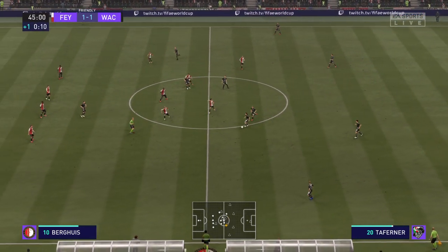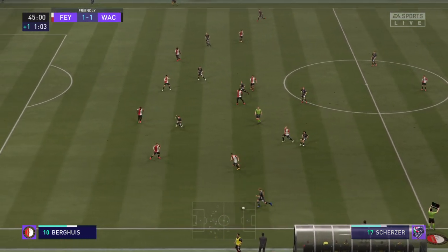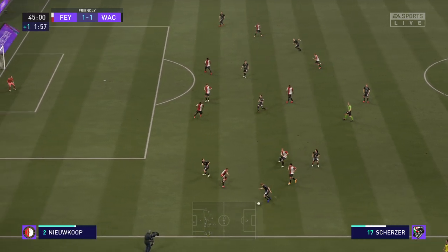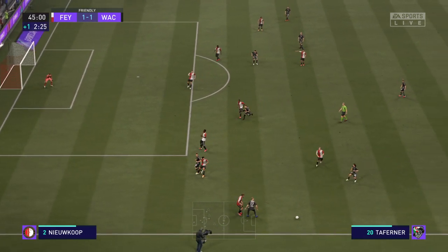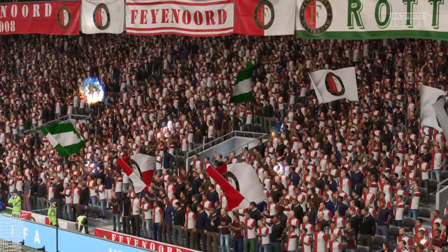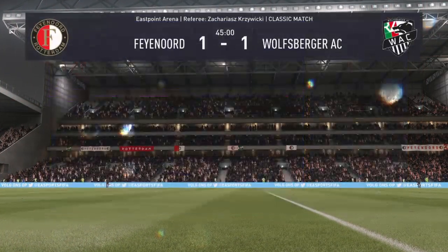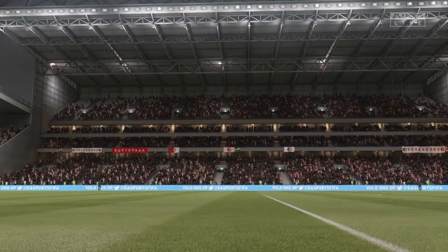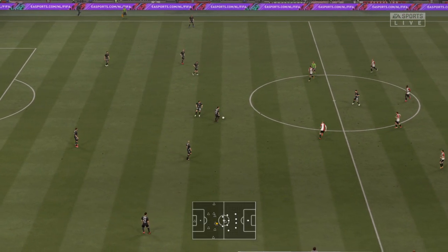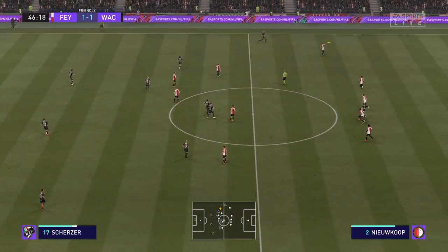And the electronic board showing one additional minute. And with that, the first half draws to a close. And as the second half commences, both sides can reflect on a first half in which they were so very evenly matched.